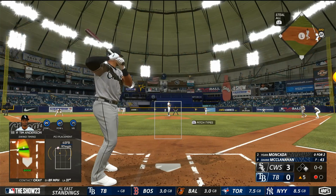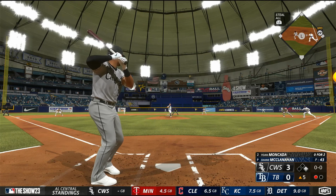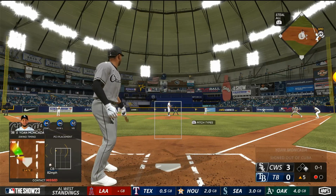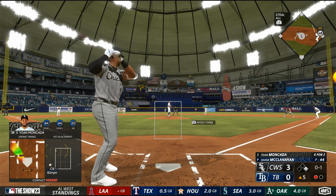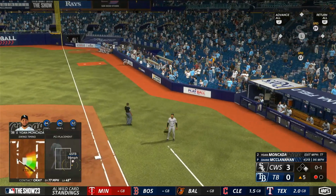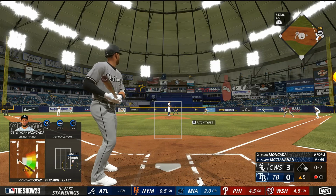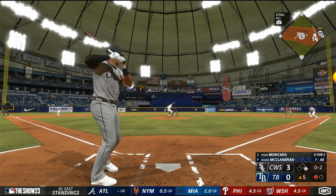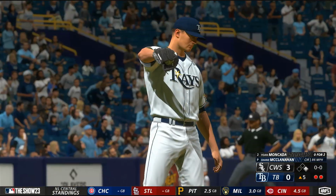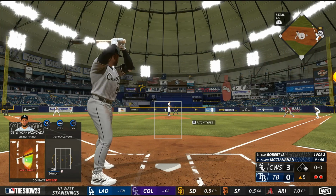Here is Moncada. Swings through that one. 0-1. Andrus over at first with 1 away. Slice down the right side. Oh, 0-2 now. Got him. That's out number 2. He came out of his mechanics there. Typically likes to shoot the ball the other way, but that time a little anxious.